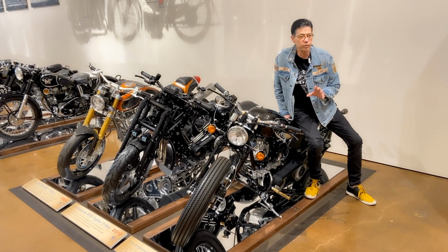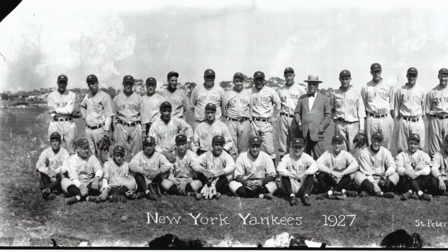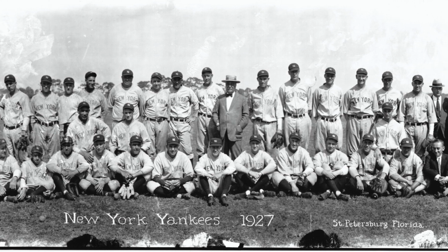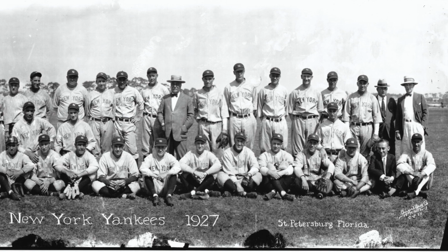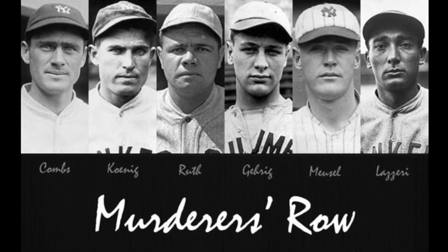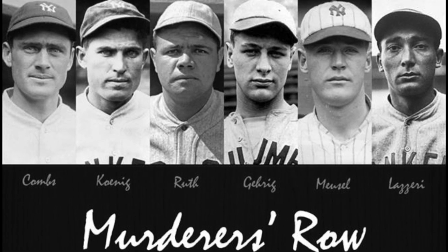First of all, a word or two about the title, Murderer's Row, that we chose for this exhibit. We didn't coin that label. It was the nickname given to the first 6 batters in the lineup of the 1927 New York Yankees, often considered the greatest team ever assembled. Its first 6 hitters, Combs, Koenig, Ruth, Gehrig, Meusel, Lazzeri, were a fearsome cast of characters who ganged up on opposing pitchers with almost criminal intent.